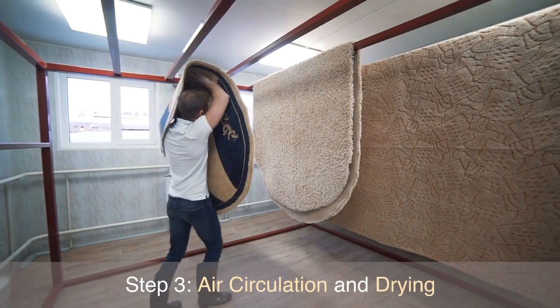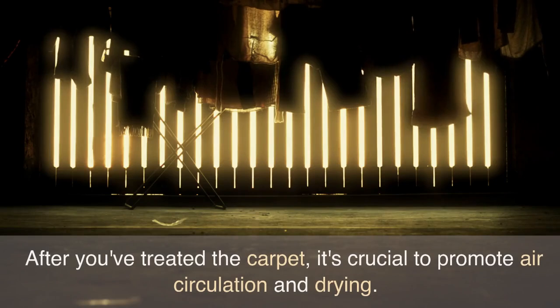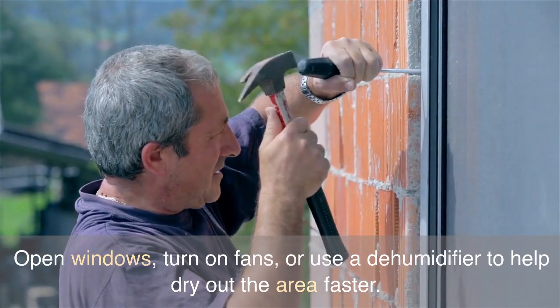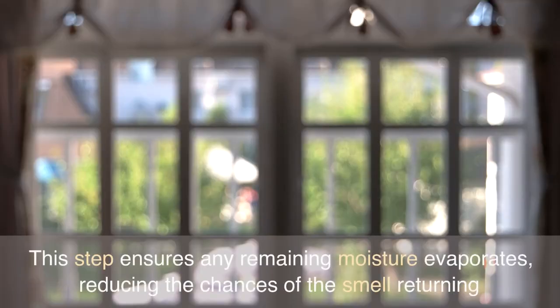Step 3. Air circulation and drying. After you've treated the carpet, it's crucial to promote air circulation and drying. Open windows, turn on fans, or use a dehumidifier to help dry out the area faster. This step ensures any remaining moisture evaporates, reducing the chances of the smell returning.